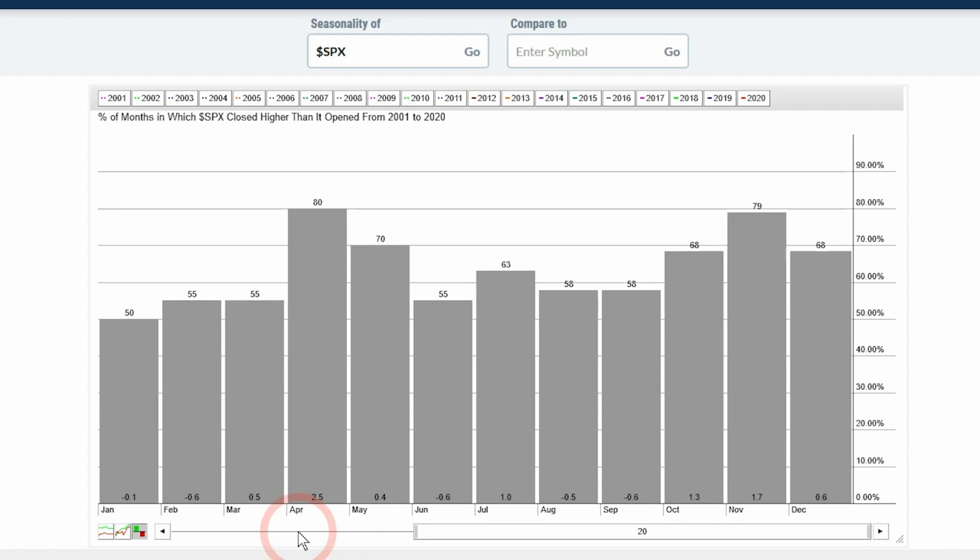And we can see a different picture starting to emerge. Best month by far is April, followed by November, which is a very close second. 79% of the time, it's higher. But what I can see here is basically 5 months that are really standing out. October, November, December, and then we have to skip a few, and then April and May. So those 5 months are really the best 5 months in the market.